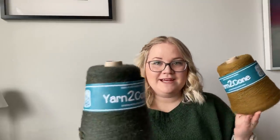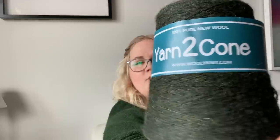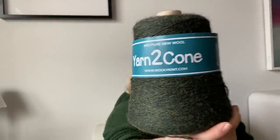So I do have some green and some mustardy yellow, brownish. This is the Harvest colorway, Harvest yellow, and this is the British wool cones 4-ply, or actually it's a 2-ply, but it's the fingering weight. And this is Loden green, the other one, gorgeous, gorgeous green. So yeah, I have 2 sweater quantities of these. I have so many plans, but I do also have a lot of other yarn that I should go through. And I even surprised myself, but I did a little swatchy swatch.